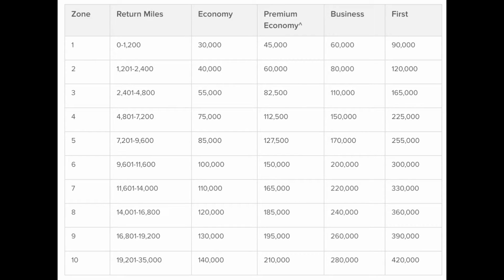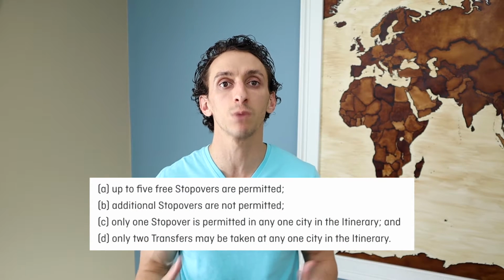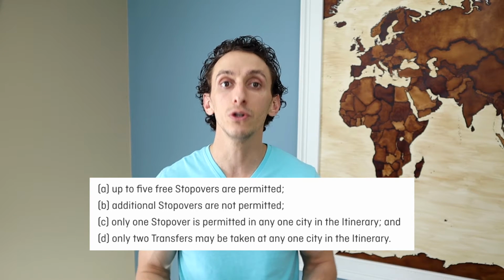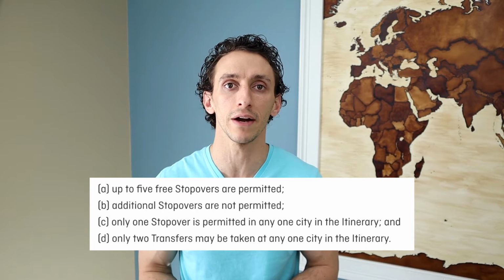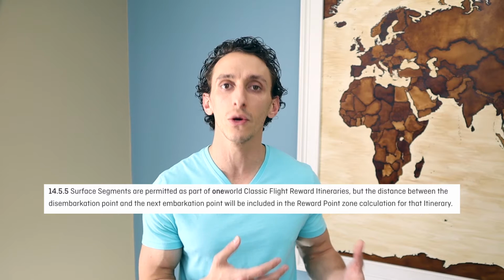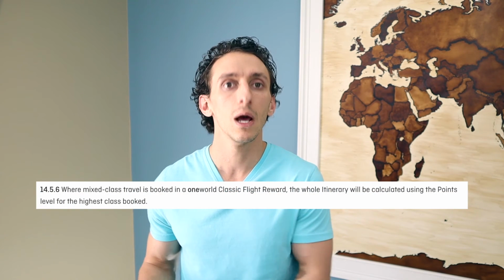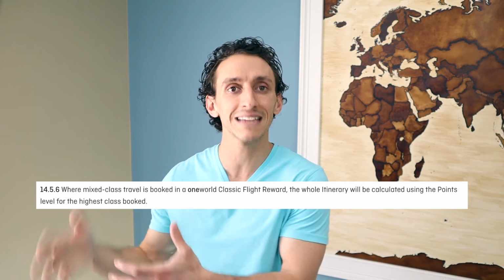And at the top end, an economy ticket will cost you 140,000 miles, premium economy will cost you 210,000 miles, business class will set you back 280,000 miles, and first class is going to cost 420,000 miles. And you're allowed up to 5 stopovers, and only 1 stopover is permitted at any one city. And also, only 2 transfers can be taken at one city in your itinerary. And if you wanted to book an open jaw ticket, you can do that, but the distance between those 2 locations is going to count towards your 35,000 mile total. And if you wanted to book a mixed cabin award, you're allowed to do that, but the entire ticket is going to price out at the highest cabin you were to book.